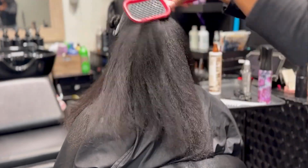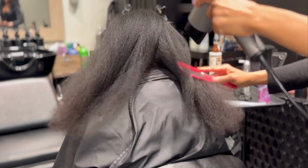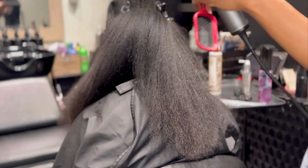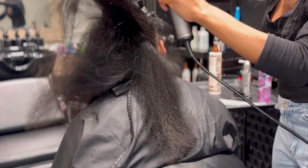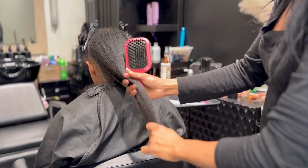Although protein is an important part of your healthy hair regimen, avoid overusing protein treatments or protein heavy products. This can make your hair stiff and brittle, especially if your hair doesn't need additional strengthening. Use protein sparingly and always balance it with moisturizing products.